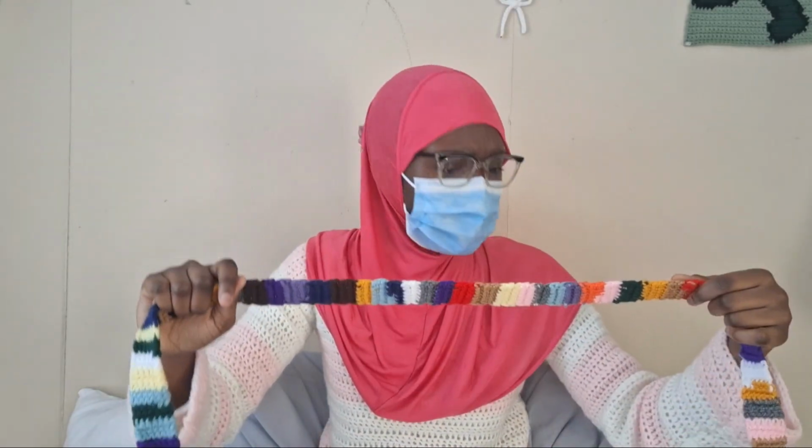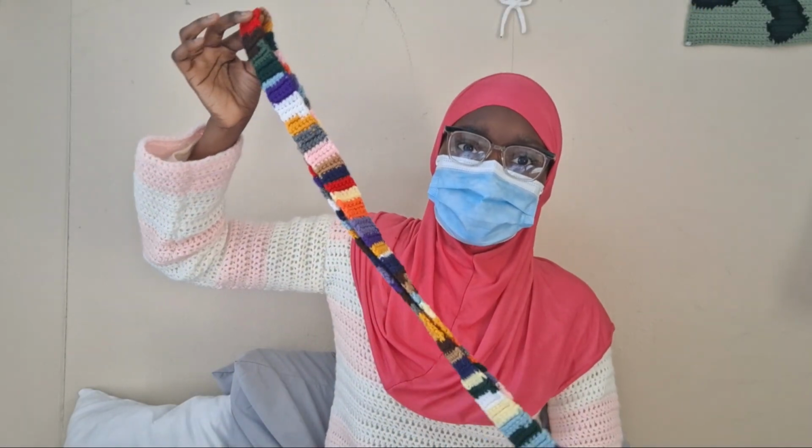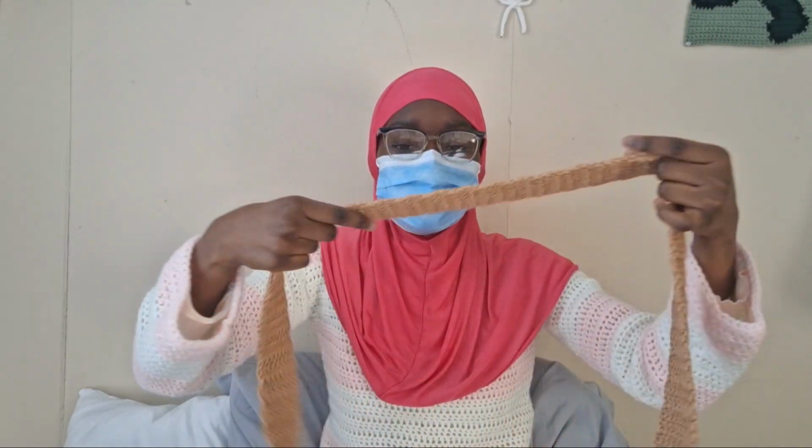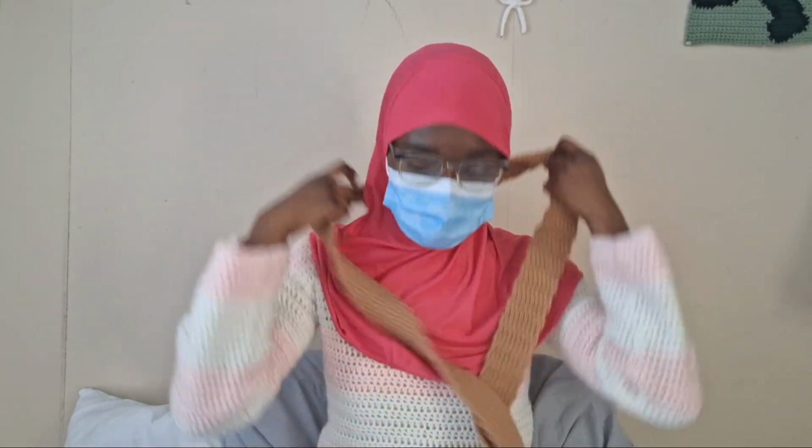So cute. I also made this, what are you doing here? I don't think I made you this year, but she's making a cameo, I guess. I made this in 2020, a skinny scarf. I love her. I don't know how I'm gonna style this. I don't know how to wear a skinny scarf.